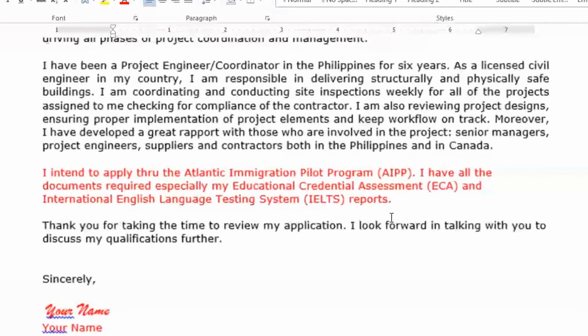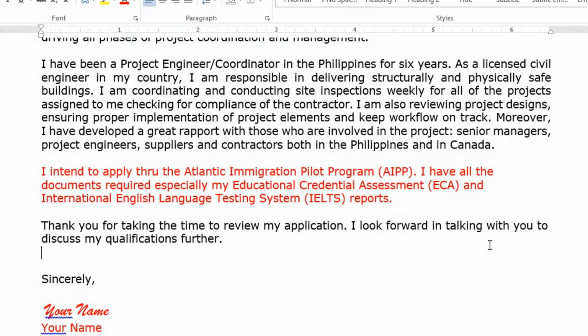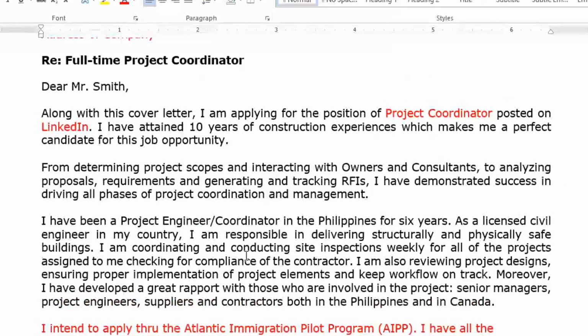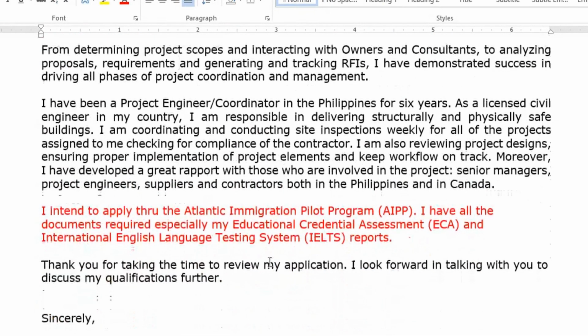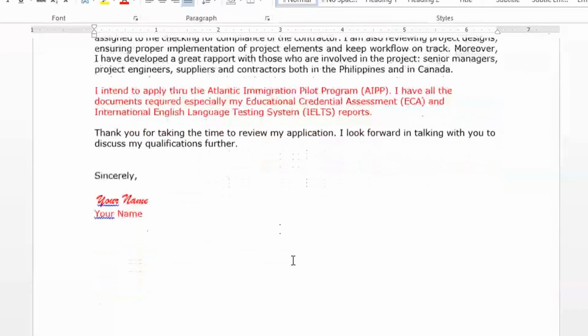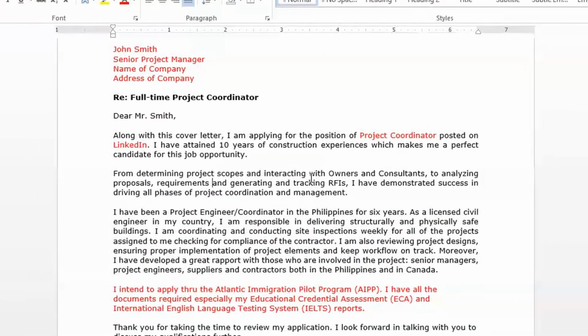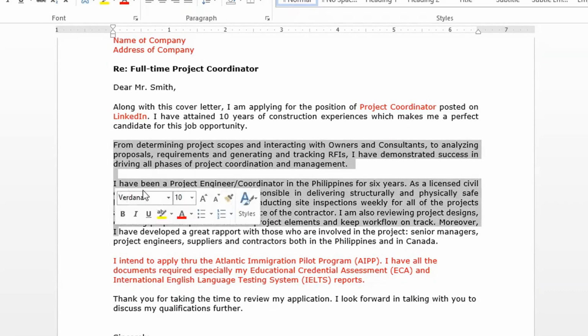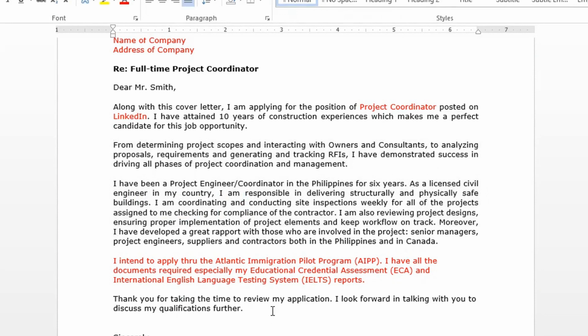In addition, if you will apply for the AIPP, I recommend you to definitely place this paragraph, then these two paragraphs must be combined because the recommended number of paragraphs in your cover letter is just four. So starting from the introduction, cover the body, I mean. So that would be two paragraphs already for the body and for the ending.